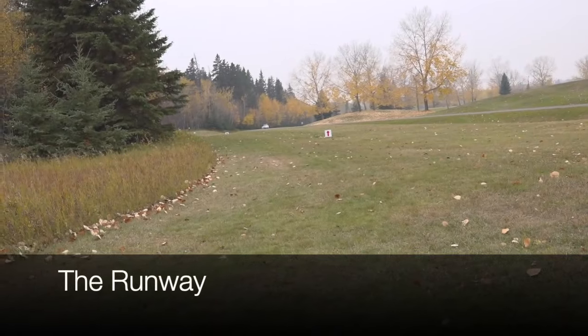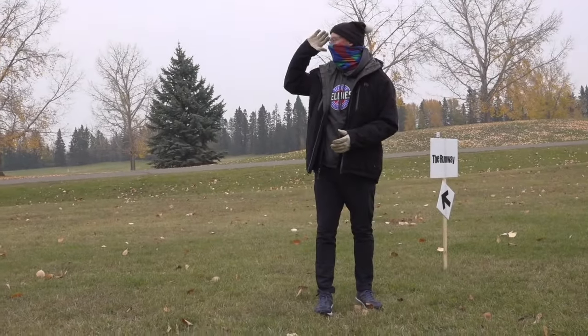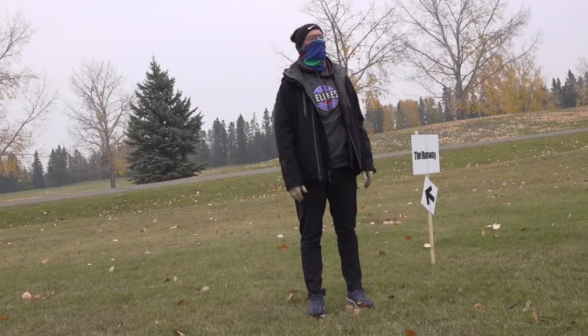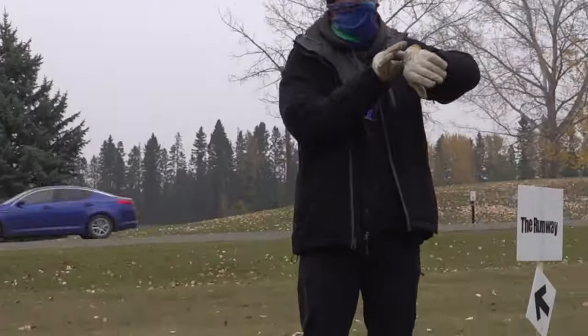As promised, we have a little bit of flat land running. We call this the runway, and you're heading back into the trees briefly, but this is a beautiful place to regain your breath, your heart rate, and you're heading now back towards the start of the course.